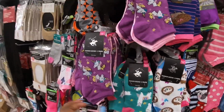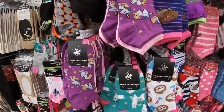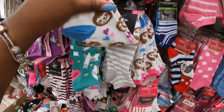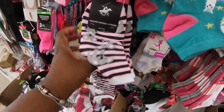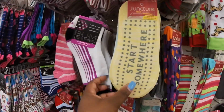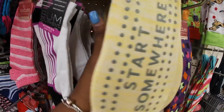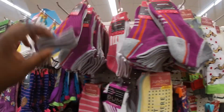Some cute socks. Beverly Hills Polo Club. Little sprinkles, a unicorn. These two. Llama and that. The koala bear and the stripes. I like these. Say, start somewhere. Yes, you can. Love yourself. And I think that's it. Yes, yes, you can love yourself. These with the lines, stripes.